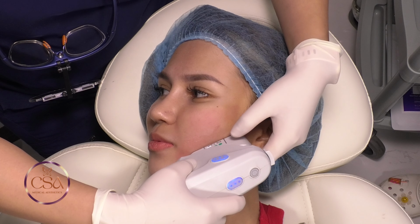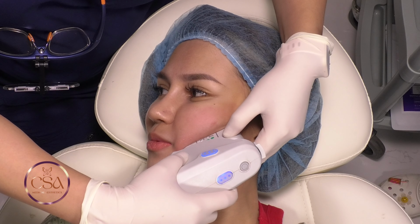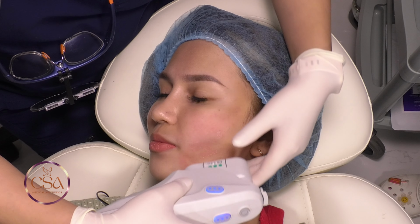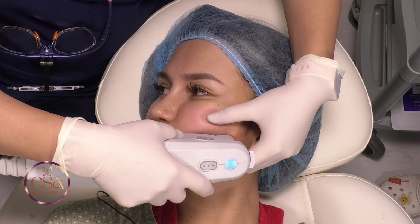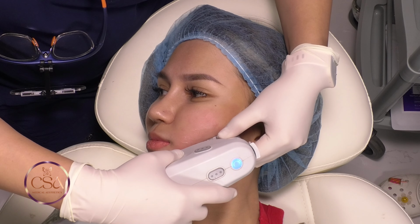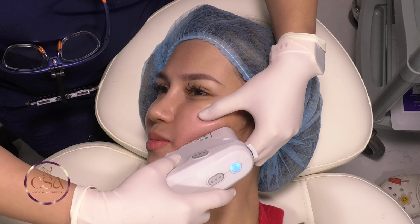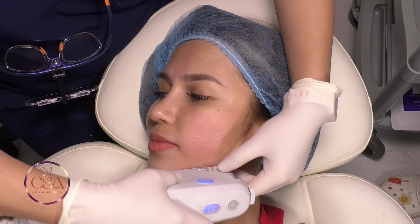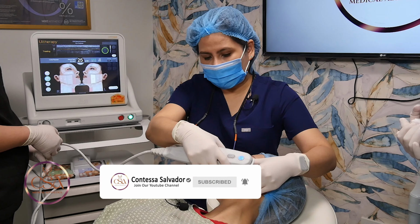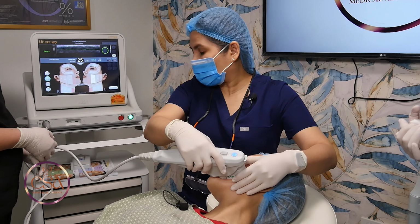So we're delivering those areas there, and we're working on this part here. I'll be giving only a few shots, up to some 30 shots. That's already enough to work on this part here. You can actually do a combination of 3.0 and 1.5 to target the dermis as well as the subcutaneous layer. So actually this device has this visualization. I can actually see the subcutaneous layer at 3.0. So the fat layer is being targeted. Okay, so we just have 5 more shots.